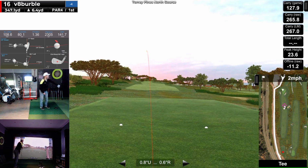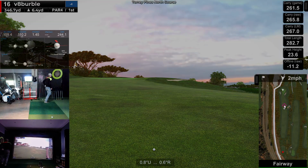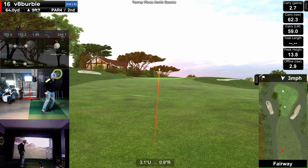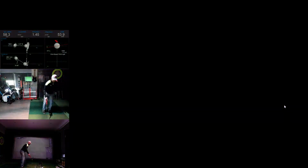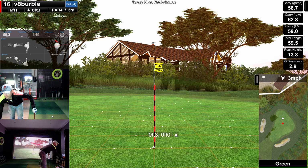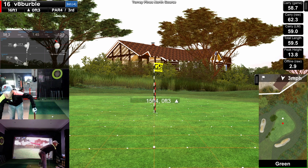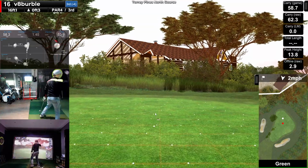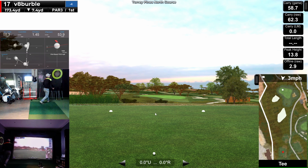Oh no, that's all that's left. It is left, but not that. I'm worried for that one. What is 64? Oh, that's a block right. I can't putt today. Damn it.